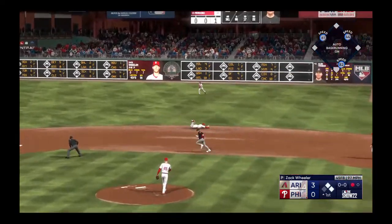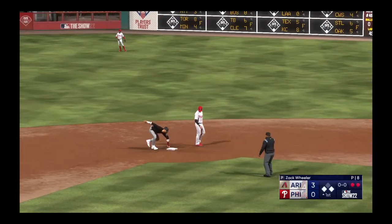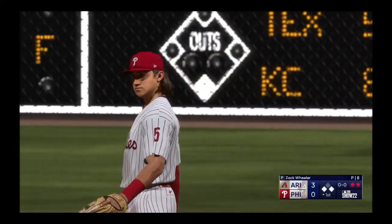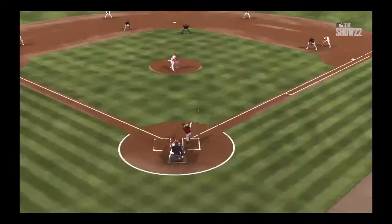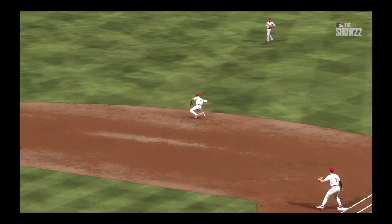On the ground, right side. Oh, great stop. The throw over to Turner for 1, and that's all they'll get. Just a beautiful play right there to get it out. He dives to make the stop. Then a nice feed from his knees. Knew he didn't have time to get up and make that throw. The throw beats the runner. That's that internal clock working.